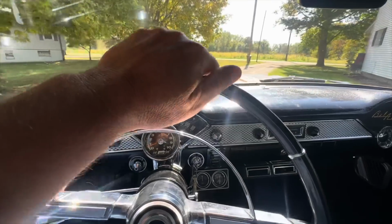All right, so we're going to run up to Uncle Bob's, drop a bunch of parts off. I've got a whole trunk full of parts for these engines we're building up here at the shop. Gaskets and head gaskets, oil pan gaskets, you name it. It's hard to keep track of everything that's going on right now. The guys are busy back there getting the floor ready to pour concrete. We'll see how it goes.